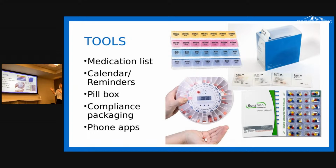And then we talked a little bit about your phone and using phone apps. There's a lot of apps. I don't have any particular one right now that I recommend, but there are a lot of phone apps for meds that people use that can be helpful. So those are some tools. Any questions about that?